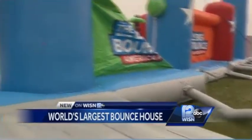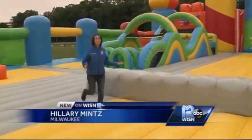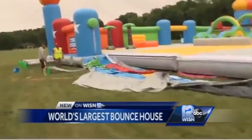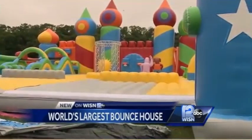15 dates across America, and Milwaukee is stop number two. The owners didn't just create this for children. They made it so the kid and everyone could have fun. We have an obstacle course, we have some slides, there's basketball hoops. There really is so much going on in there. It's a whole lot of fun.